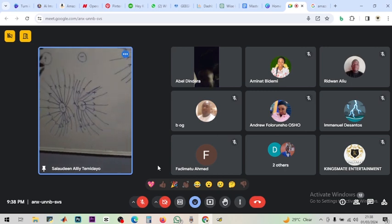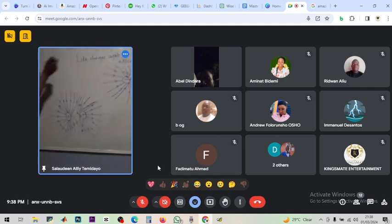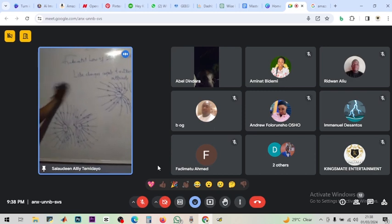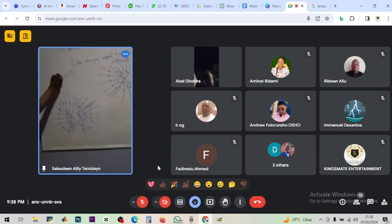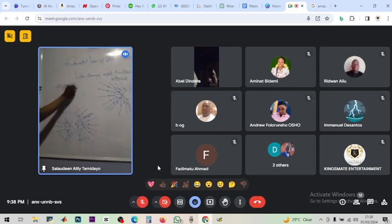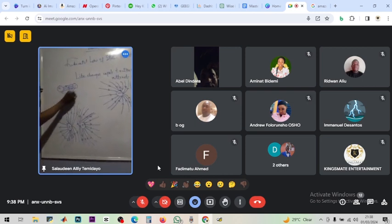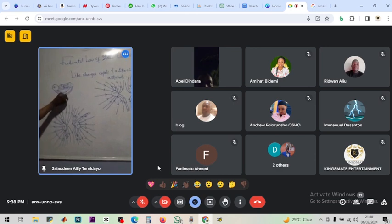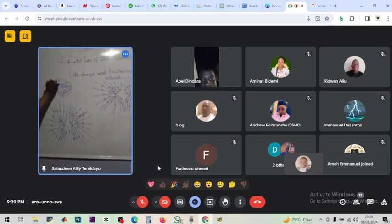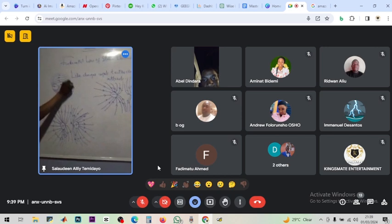Now look at unlike charges, positive charge and negative charge. Look at how fun it's going to be now. This is a positive charge. This is a negative charge. This one is giving out, this one is taking in. Giving out, taking in. Positive charge is giving out, while negative charge is taking in.